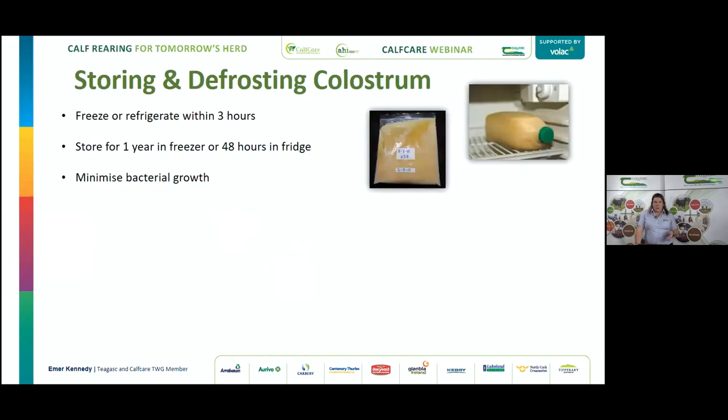So once we have determined the quality of colostrum, we know that we're going to feed it within 2 hours, and we know that we're going to feed 3 litres. However, a lot of people store their colostrum. So we want to make sure that if we're storing that colostrum, we're doing it correctly, so we're getting the maximum benefit out of it. Colostrum can be stored in a fridge or a freezer, but the key thing is to store it within 3 hours of collection, because after this, the bacteria in the colostrum grows exponentially and it essentially binds to the antibodies, and then they can't be absorbed by the calf. So for that reason, we're saying into a fridge or a freezer within 3 hours.